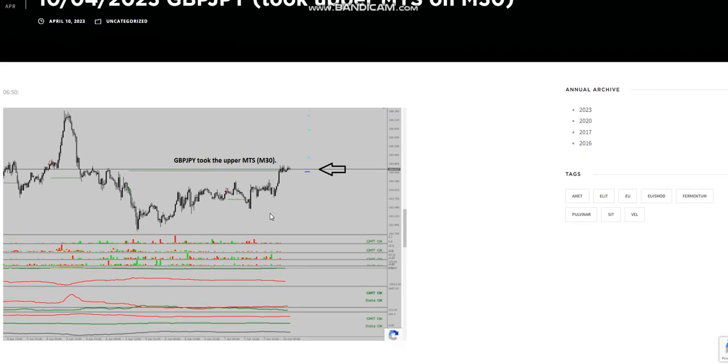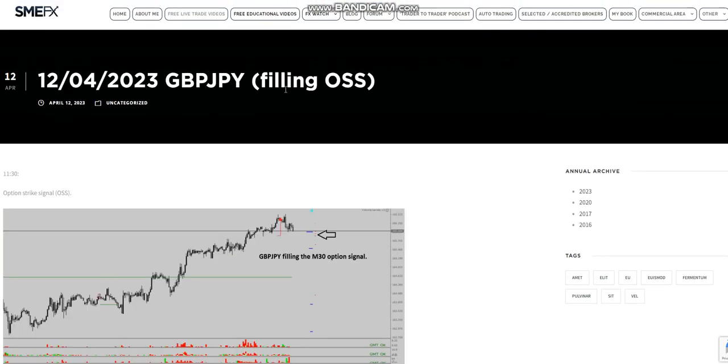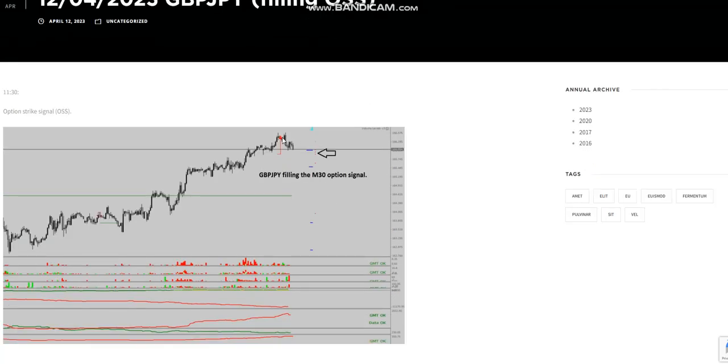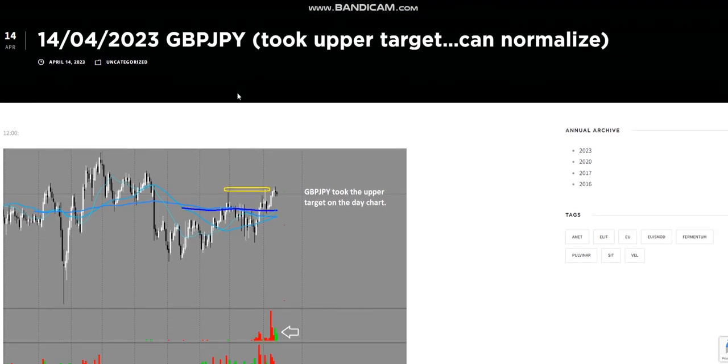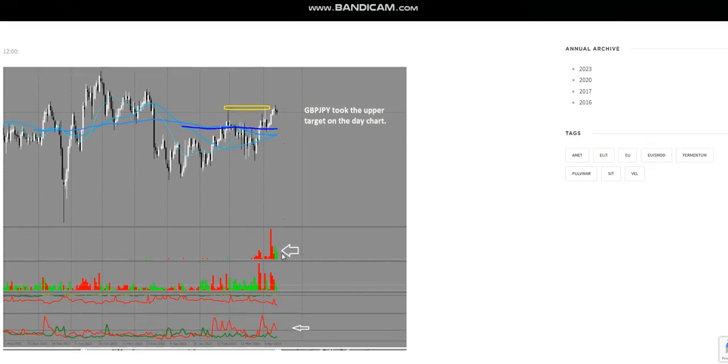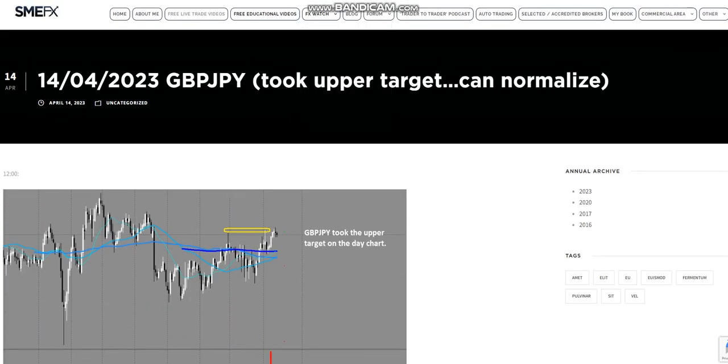Pound yen again, look, similar situation again. The 30-minute chart took the upper MTS on the 10th, on the 12th, filling the option strike signal like I wrote here, and then on the 14th, similar to Euro Yen. You see, it took the long-term high on the day chart, then with a bit of a dumb money switch, but no good trade there.